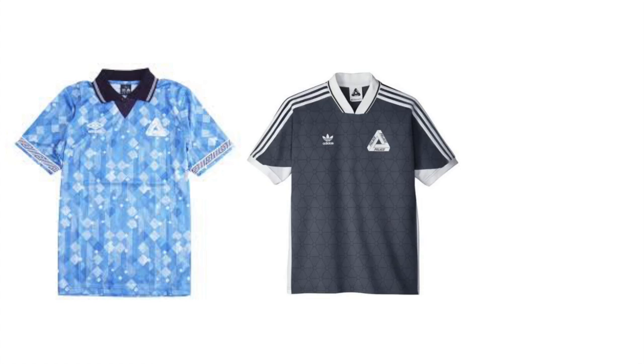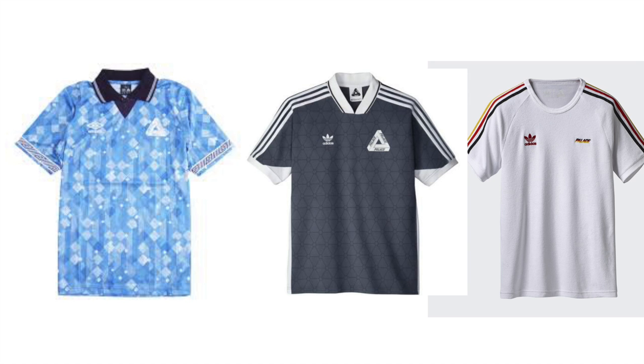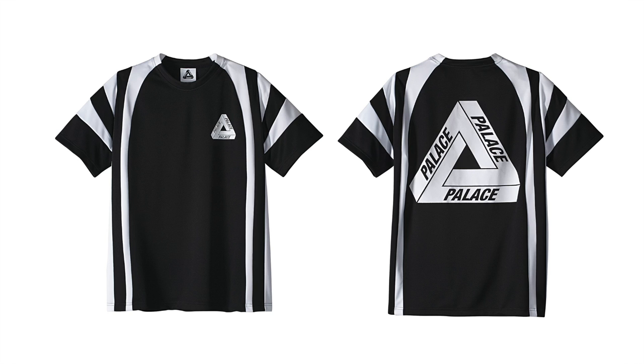And then leading on from that, we also have the old Palace stuff. Palace had something for Umbro and the collaboration with Palace Adidas. They did retro football tops as well. They've been very, very on trend as well now, coming out and reselling for a lot more.